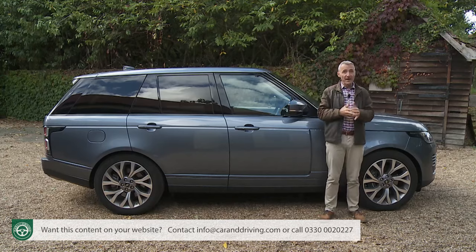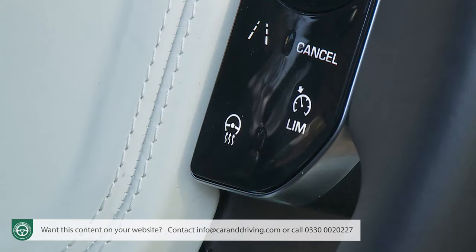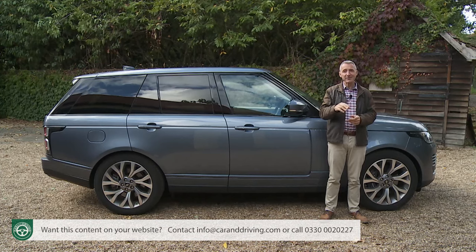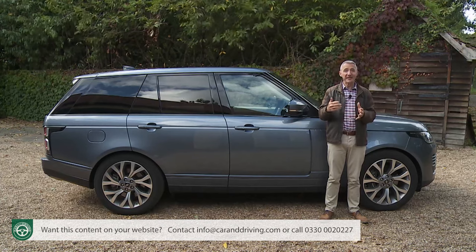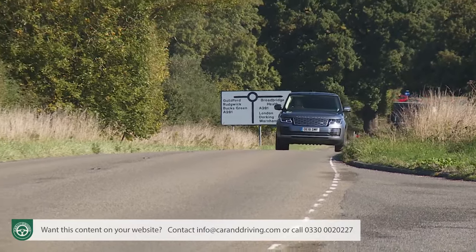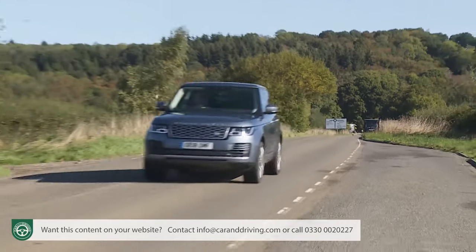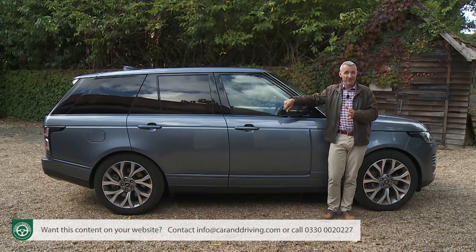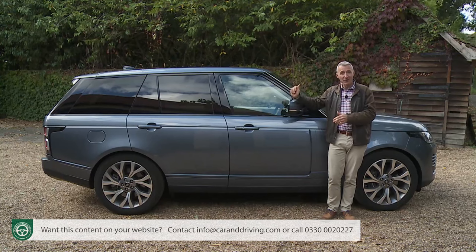If you want more, then from autobiography trim upwards, you get adaptive cruise control with Queue Assist. And that's a setup that not only automatically keeps you a safe distance behind traffic on the highway, but can also basically drive for you in stop-start urban traffic. Plus also lane keep assist, which is able to gently steer you back into lane if you drift out of it. Also there's blind spot assist, and that's able to steer you back into lane if you move out to overtake when there's a vehicle in your blind spot.